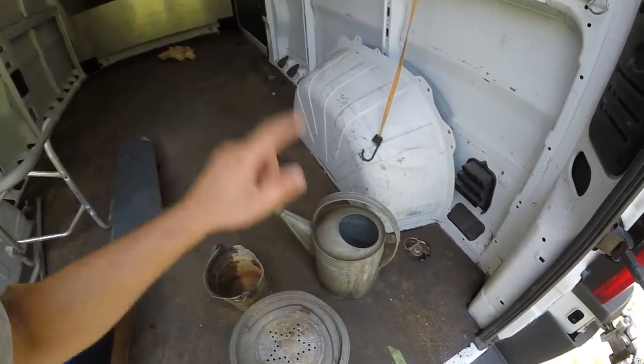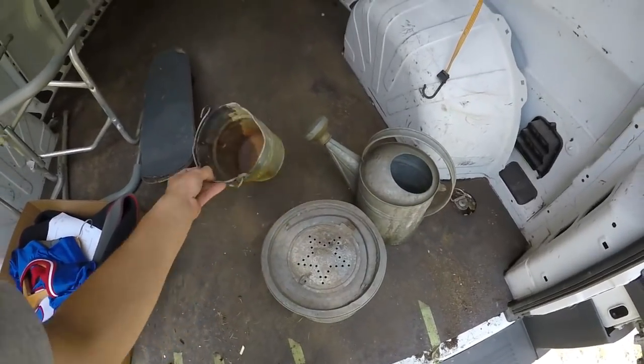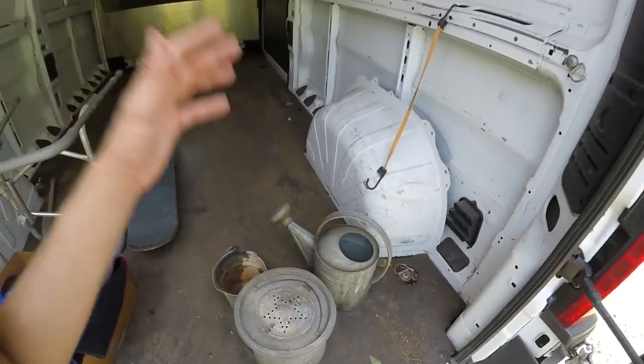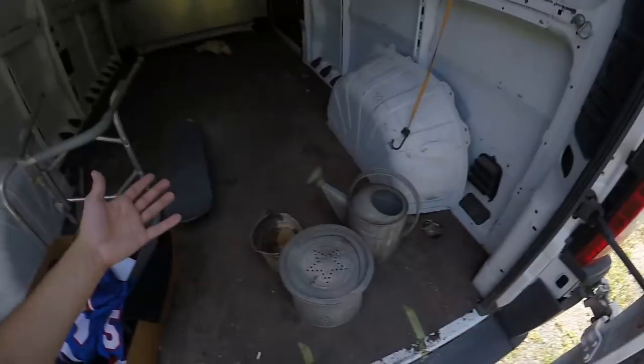But watering cans always sell. Bait buckets sometimes sell, and these things sometimes sell as well. I figured, you know what, someone's going to want to buy it. They have lots of galvanized there. If I did look for galvanized, I'll definitely grab a bunch of buckets, but galvanized just isn't selling as well as it used to. So this is what I got.